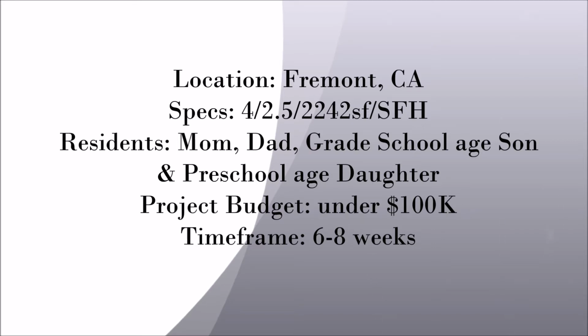The husband was working locally as he had gotten a new job here while his family was still living in Seattle. So we had just a very short window to get everything done before we had a hard deadline because the family was then going to move in and the house needed to be ready. Let's take a quick look at the before.